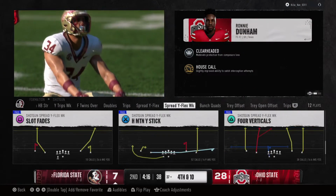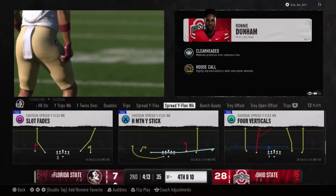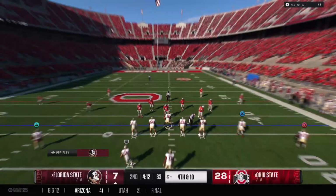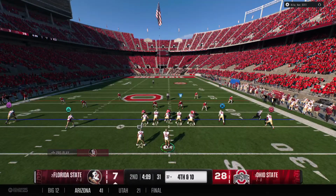Well, the back just had nowhere to go. How about the defensive line? They eat up all the blocks up front, freeing those linebackers up to be able to make the play. Just a bad play all around for this offense.